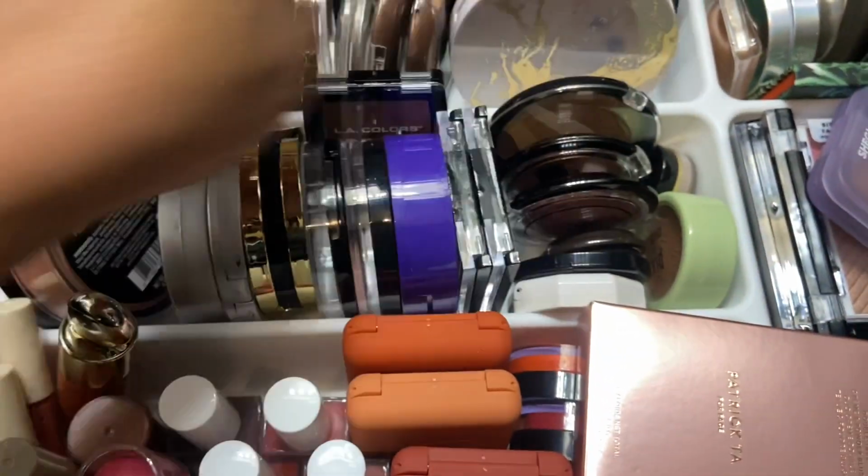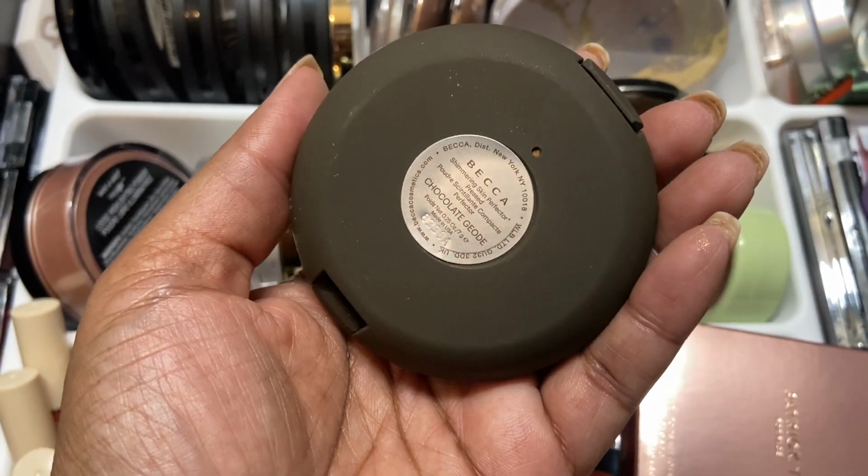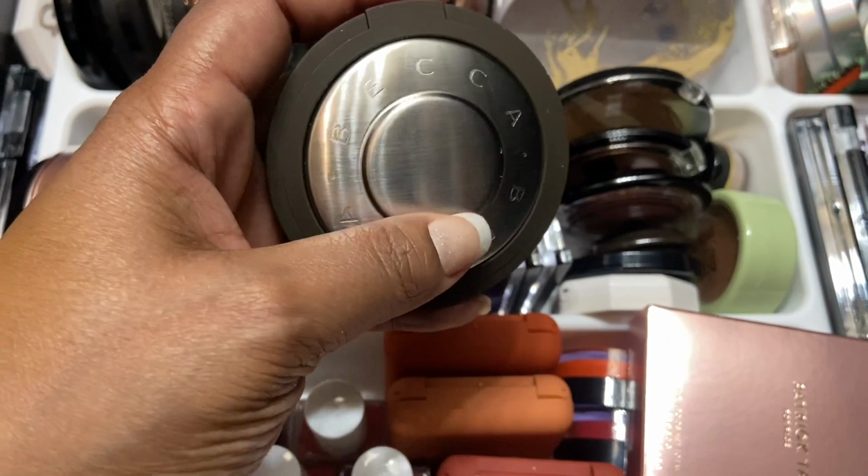And I really don't have too many high-end highlighters. The Becca and the Chocolate Geode. So we're just going to pull her.